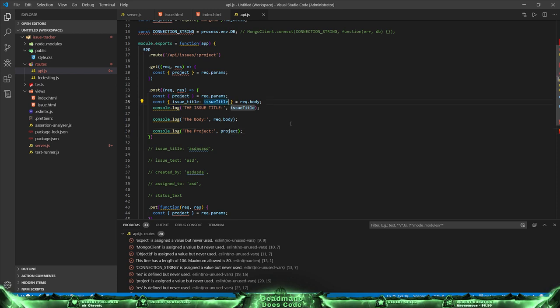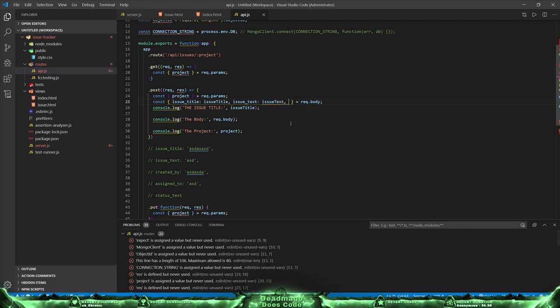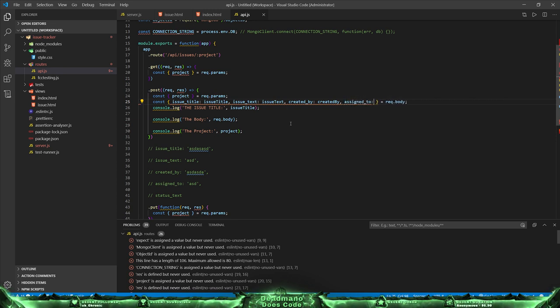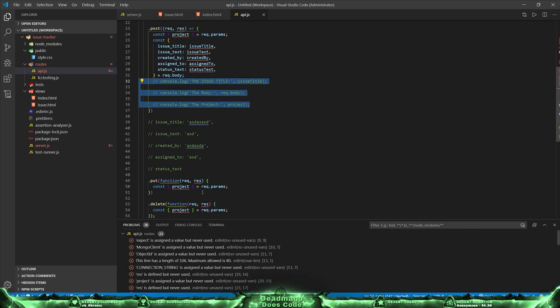And then the rest of the stuff, we do the same for issue_text, which will become issueText. And we do the same for created_by, which will become createdBy. We do the same for assigned_to, which will become assignedTo. And then lastly, status_text, which will be statusText. There we go. Because then we could just use all of those variables. And we map them and we get them from the request body. Cool.